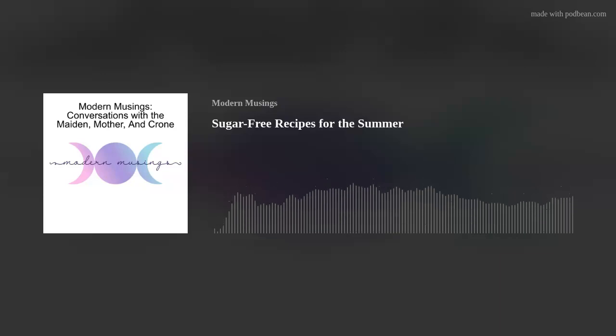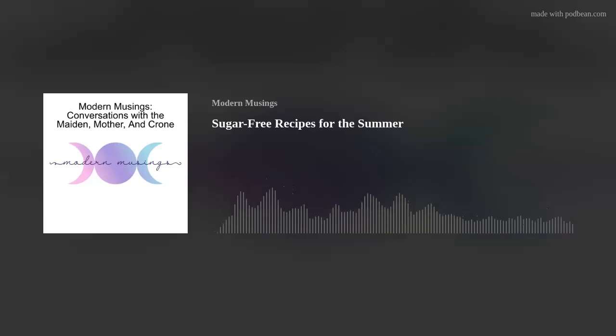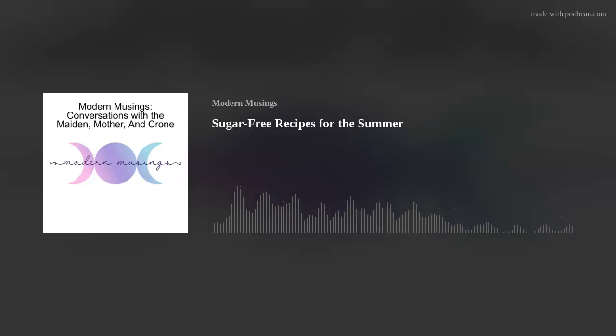So I have to ask, why doesn't the Eagle brand company make a sugar-free version of their sweetened condensed milk? Because it is possible. The process is exactly the same. Is it because they know, and I'm being very cynical here, that the sugar-free version is not as addictive as the sugared one? Oh, for sure. And they probably think that not enough people will buy it, so it'll be a waste of money in the long run.